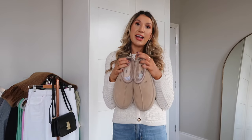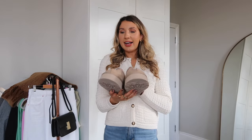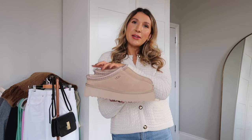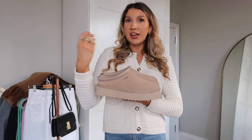I would suggest adding a pair of Uggs of some description to your capsule wardrobe, because when it gets really cold, I wear these religiously, and I mean, Uggs really are having a moment. These are the Tasman. They are in the shade Mustard Seed, I think. But they come in various shades. Brown, your classic, like chestnut brown.